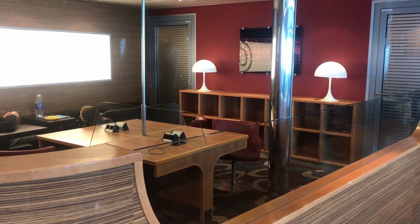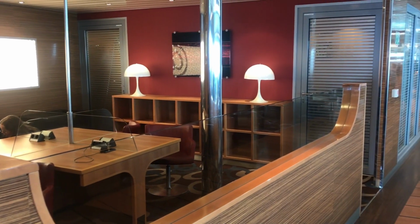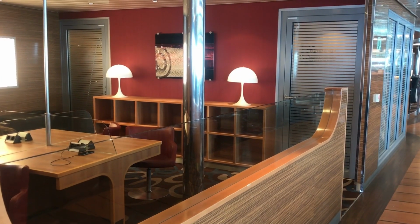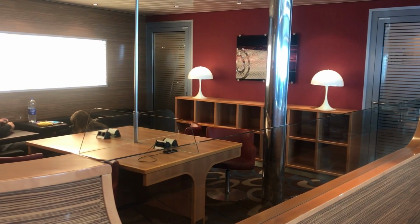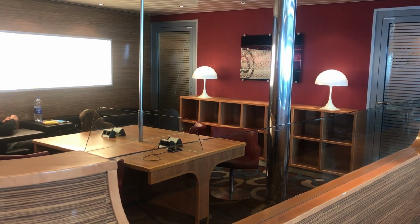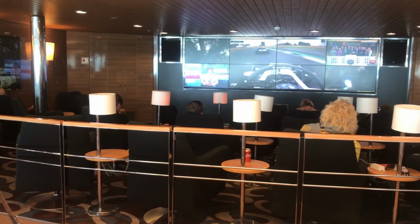And here we have the business centre, a little bit of a better place to sit and get some work done. It does have charging points, and it is worthy of noting at this point that you will need a European adapter, the 2-pin to a UK 3-pin socket to adapt. There is a conference room as well which you can book out.